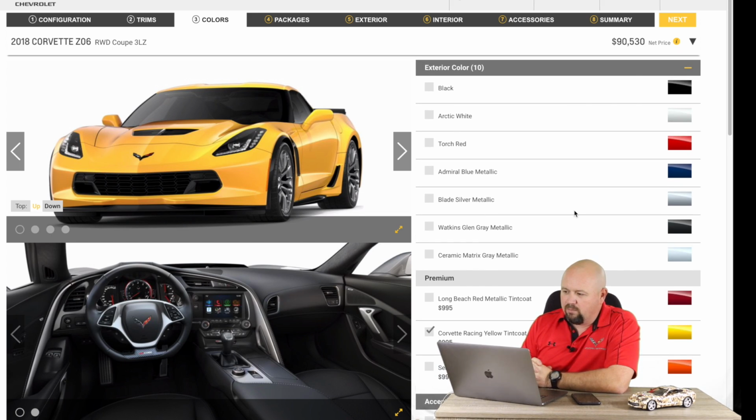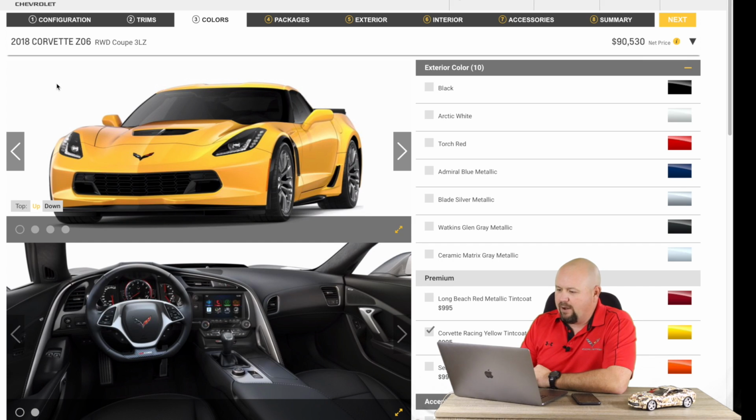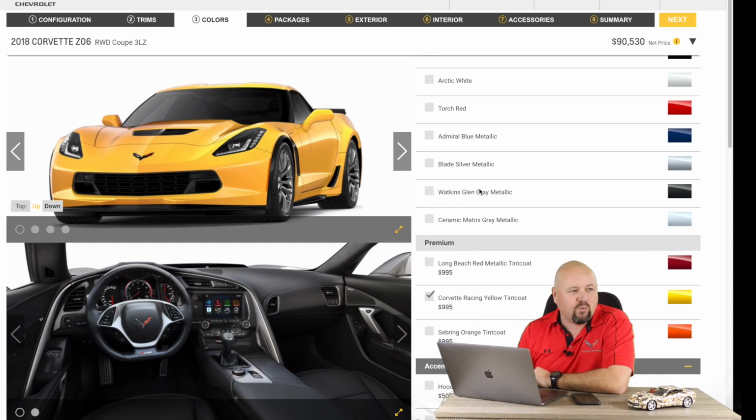Now, of course, we know the most popular, I think they may have it on here. I don't think they do, but you've got black, you've got white, you've got torch red, Admiral blue metallic. I'm in the 2018 model. If I was in the 2019, that would say Elkhart blue, not Admiral blue. Yeah. And so those are really the only two differences on these two colors. The Watkins Glen is now the shadow gray.